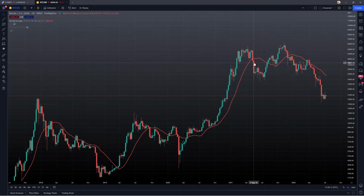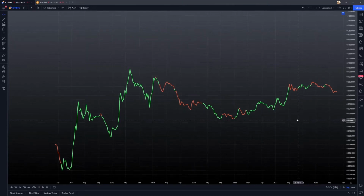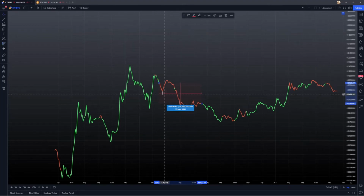So when Bitcoin is below this average, such as the June, July, and May of 2021 timeframe, as well as ever since we broke below it in April, this chart is going to be plotted in red. Now, this means that the Ethereum Bitcoin ratio is going to be in a downtrend, because we can see how when Bitcoin is riskier, when it's below this 20-week simple moving average, historically that has led the Ethereum Bitcoin ratio lower. We had this 54% decline from February of 2018 all the way to March of 2019.